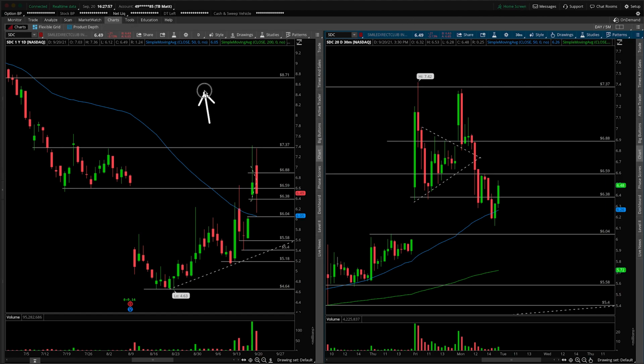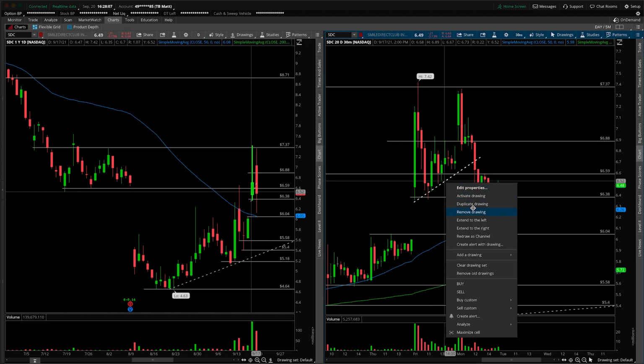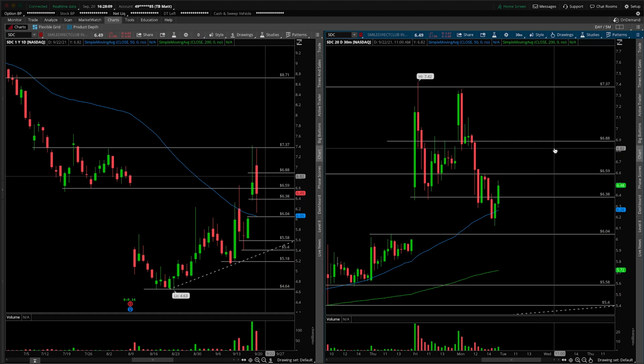On the left-hand side, we have the daily time frame, and on the right-hand side, the 30-minute intraday time frame. First things first, this will be more of an update. We've covered it regularly now on the channel. The main thing to do is remove the symmetrical triangle, which did not lead to a firm breakout, largely just due to the fact that the broad market was falling in a pretty intense fashion, right?